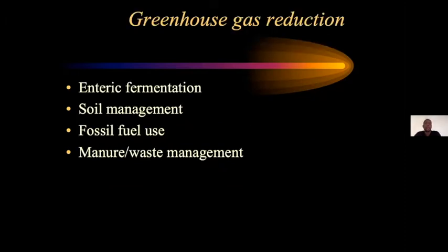Greenhouse gas reduction. What level of enteric fermentation is associated with your project? Whether you have ruminants on site or not, what are you doing with the manure and the organic fertilizers that you have procured or produced on farm? What happens in terms of your soil management? How have you maintained that carbon and nitrogen balance in the soil so that you have not added undue amounts of greenhouse gases? Fossil fuel use, which is fairly straightforward. And then we look at manure and waste management.